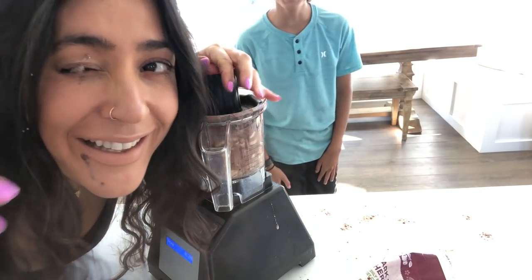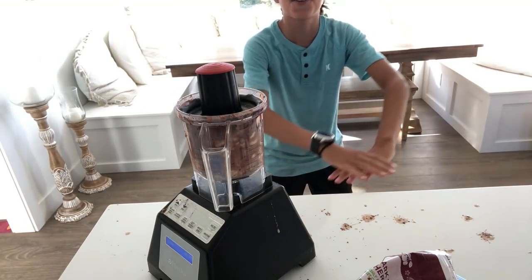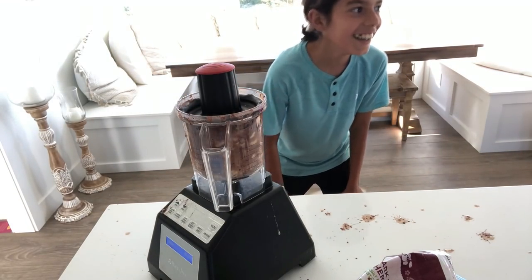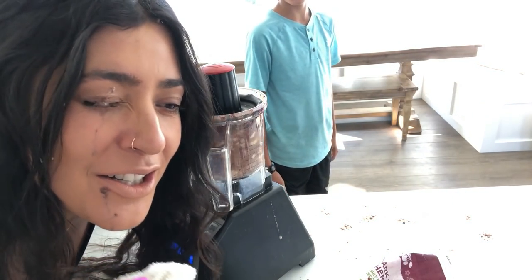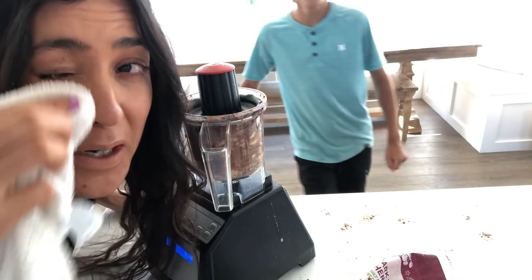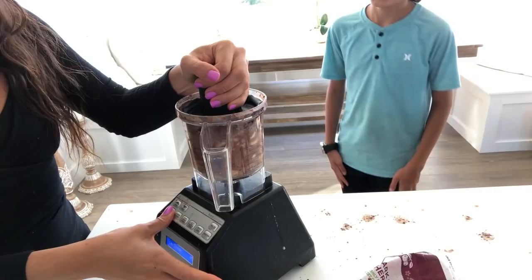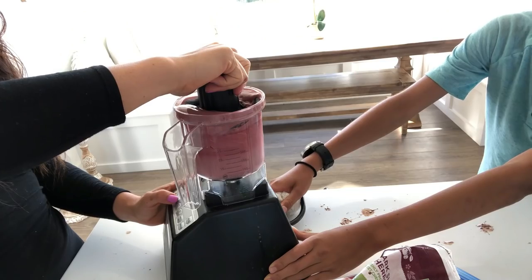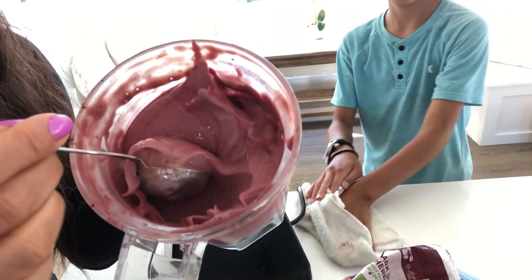I didn't put the lid on. Dang it. Oh my gosh. So make sure you guys put the lid on really well first because it's all over. All right, take two. All right, and there's some chocolate cherry ice cream.